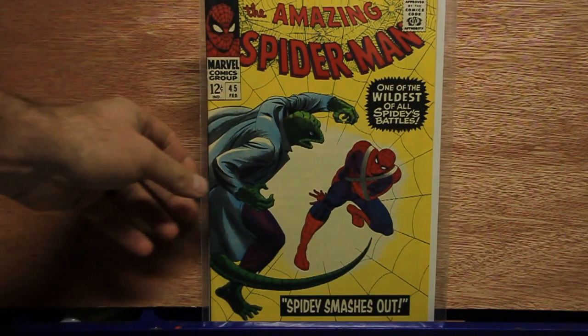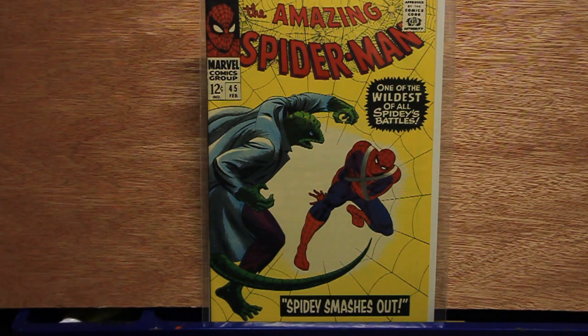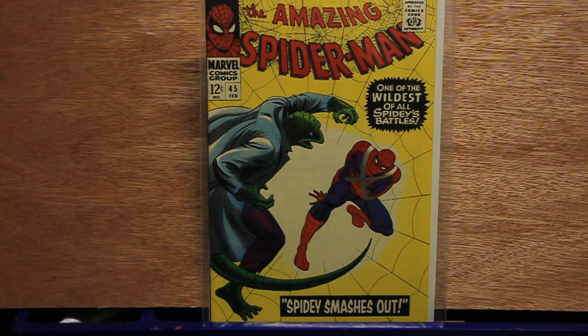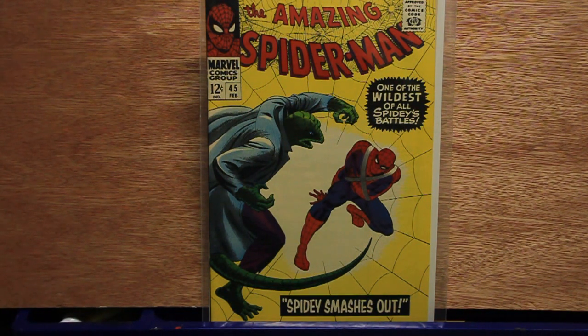Taking another jump down to Amazing Spider-Man 45. Again, just like one of these sort of action-y covers. Spider-Man's tied up. This cool green sort of lizard, he's encircling him in the yellow. Just sort of everything pops.